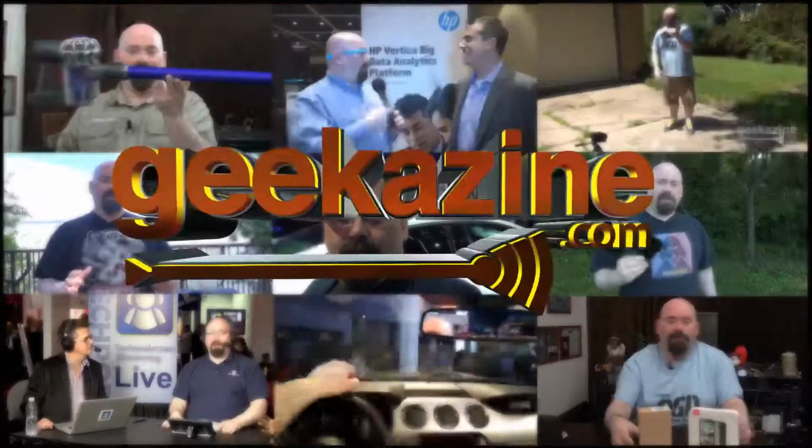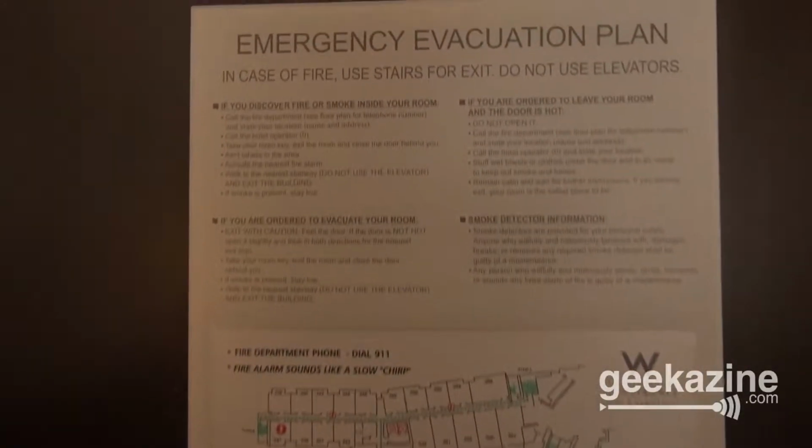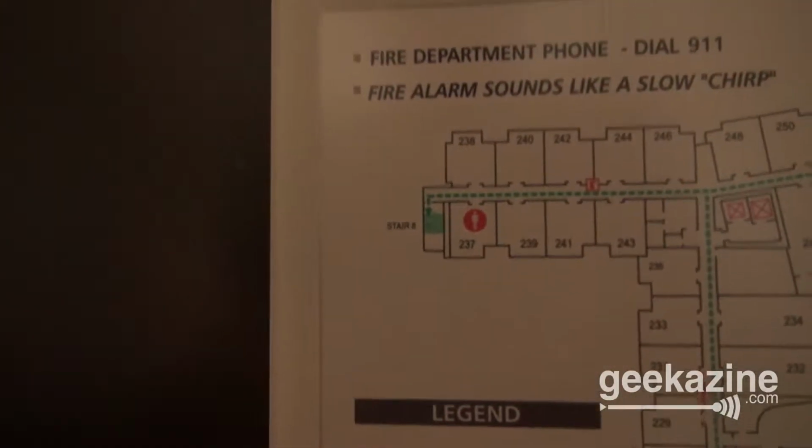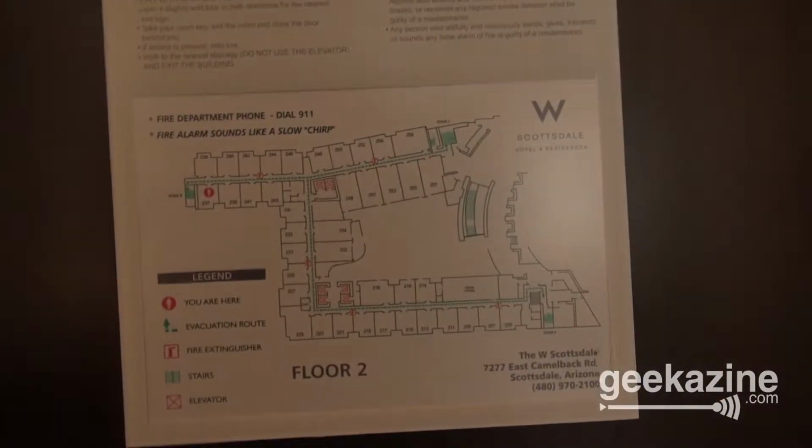Let's get into the walkthrough in this studio style. It's a double twin bed room at the W in Scottsdale, Arizona. All right, as always, we start at the door and the full plan here. I'm actually in this room right here in the murder corner, I guess they call it, of the West Scottsdale.